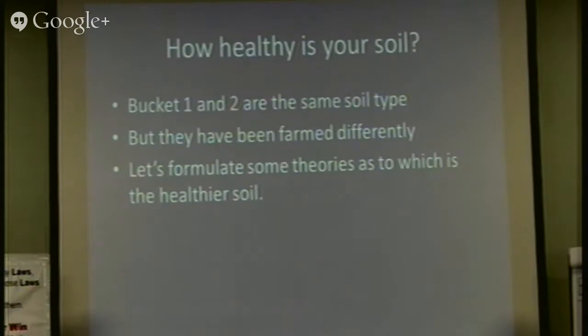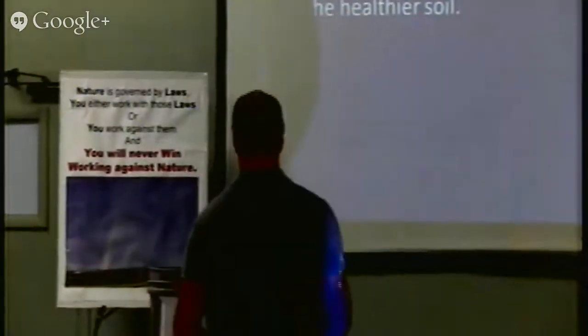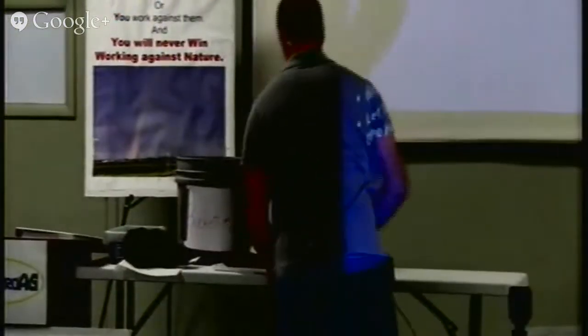This is bucket 2. Don't be afraid to feel it. Soil doesn't bite. I can see a difference. Oh, yeah. We're looking at this, maybe. The other one looks like they dug up under an asphalt road.